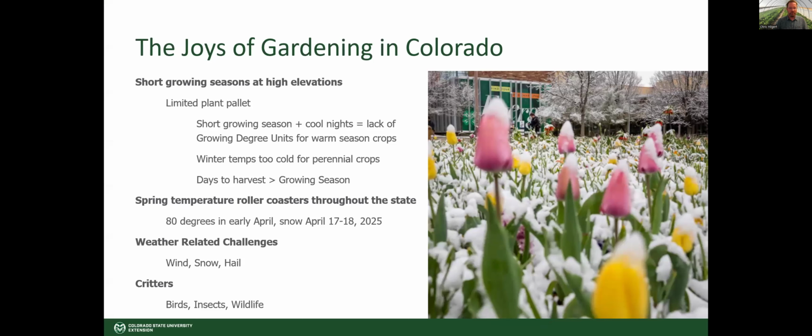So my name is Chris Hilgert. I'm a horticulture specialist with CSU Extension, and I'm also the program director for the Colorado Master Gardener Program. And since it is National Volunteer Week, I also want to give a shout out to the 1,500 plus Master Gardener volunteers in Colorado who serve 47 counties across the state.